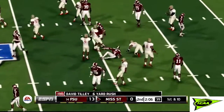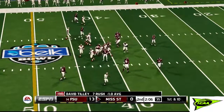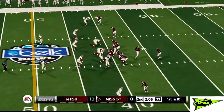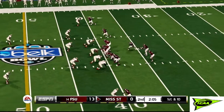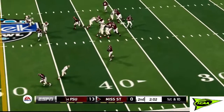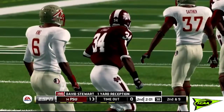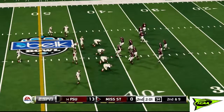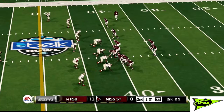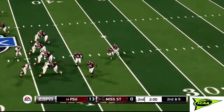Nice run, and he's brought down. Swings it out left to the halfback. And they make the stop at about the 41. And there's 2 minutes remaining in the half. Nothing going on that play. Well, here I think the quarterback needs to be a little bit more patient in the pocket. That way he can allow his receivers to get downfield a little bit before he throws it.